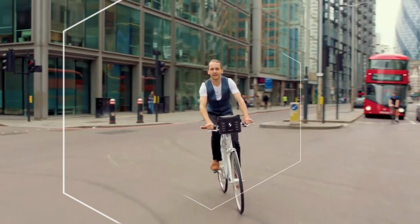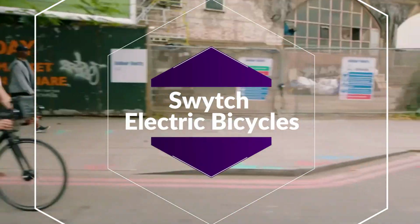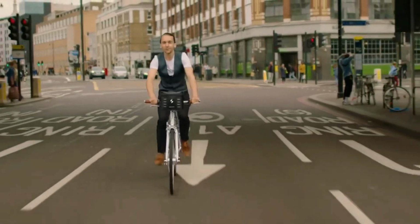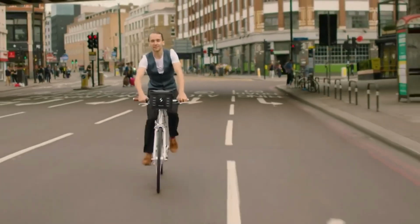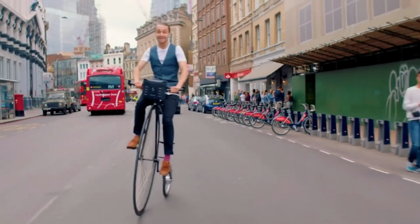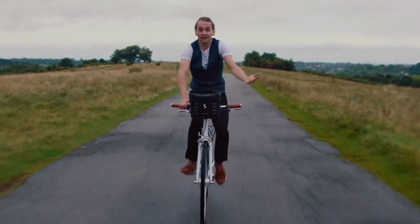Ready to transform your regular bike into a powerful e-bike? Meet Switch electric bicycles. With the Switch conversion kit, turn any bike into an electric ride in minutes, no tools, no hassle. Feel the power of a 250W motor and breeze through hills with ease.